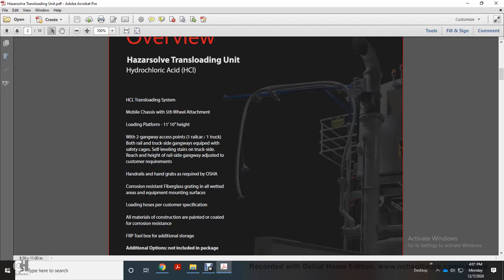Two gangway access, one railway car, one truck yard. The sideway gangway is equipped with safety cages, self-leveling stairs on the truck side, reach height on the rail side, gauge adjusting to customer requirements. Handrails and hand grabs are required. OSHA corrosion resistant fiberglass, creating a wetted area of the equipment mounting surface, loading hosing per customer specification on material construction, painted, coated with corrosion resistant.